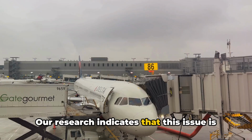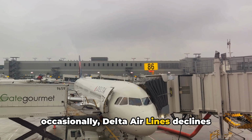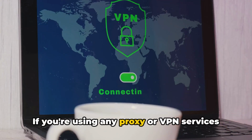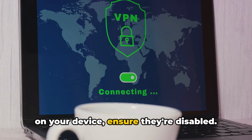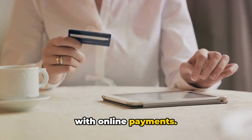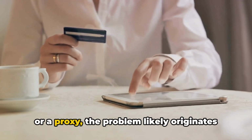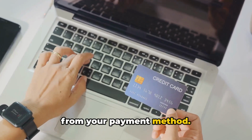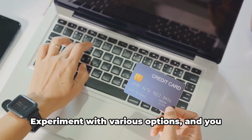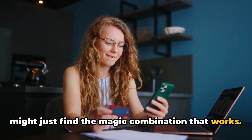Our research indicates that this issue is usually related to the payment method, or occasionally, Delta Airlines declines your payment for an unclear reason. If you're using any proxy or VPN services on your device, ensure they're disabled. These services can cause complications with online payments. However, if you're not using VPN services or a proxy, the problem likely originates from your payment method. It's worth trying different payment methods and cards to see if that resolves the issue. Experiment with various options, and you might just find the magic combination that works.